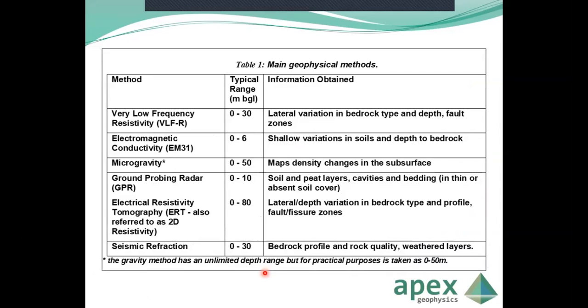This is the only table. It's not a geophysics tutorial, but this is a quick summary of the main methods we use: VLF resistivity, VLFR, electromagnetic conductivity, EM31, microgravity, ground probing radar, GPR, electrical resistivity tomography, ERT, also sometimes referred to as 2D resistivity, and seismic refraction. The table summarizes some of the depth ranges and the information they provide. If you refer to the bibliography at the back of the paper, you can get more information if you wish to investigate.